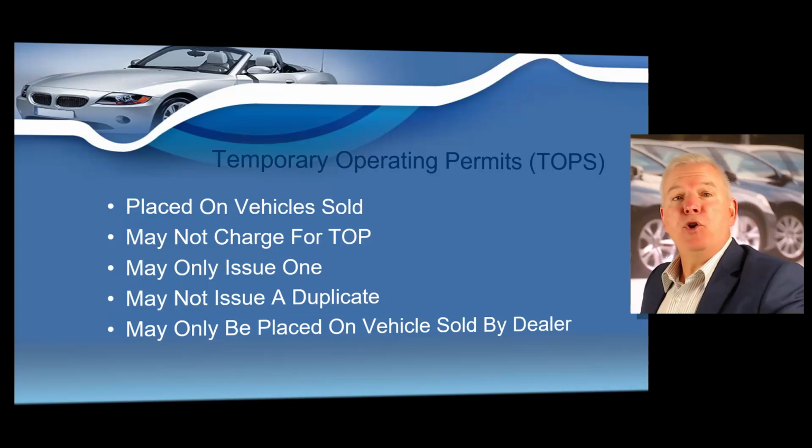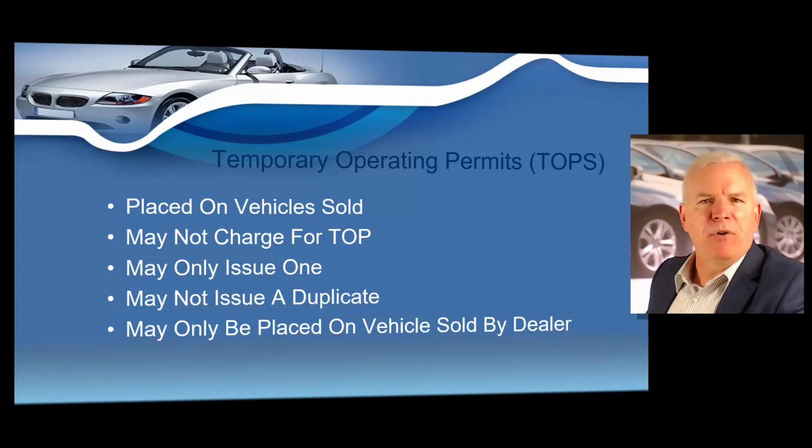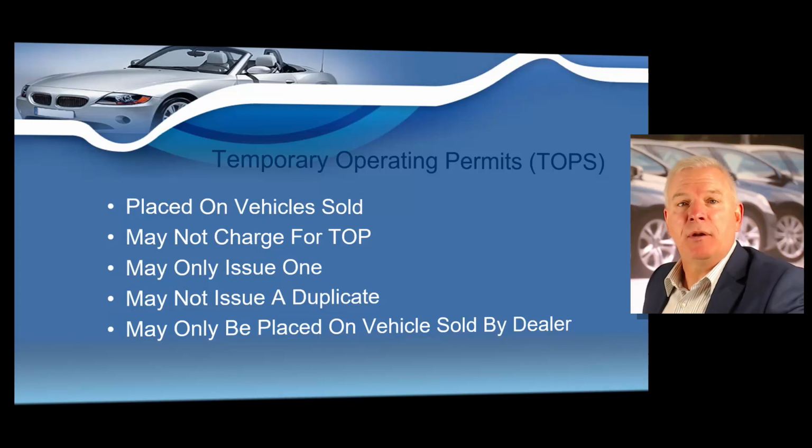Customers are allowed to apply for a new license plate or transfer a valid same category license plate from the vehicle they no longer own. But just remember, you can't use, say, for example, a trailer plate and put that over onto a car plate or something like that. The dealer cannot issue an extension or an additional temporary operating permit. And I want to repeat that. The dealer cannot issue an extension or an additional temporary operating permit, nor can the customer operate the vehicle legally with an expired dealer-issued temporary operating permit. So make sure that your customer knows they cannot drive that vehicle with that temporary operating permit when it has expired.